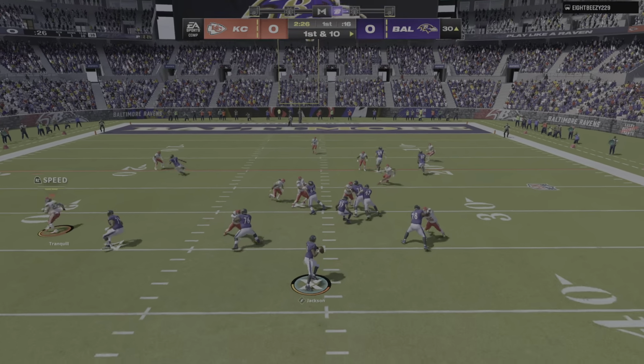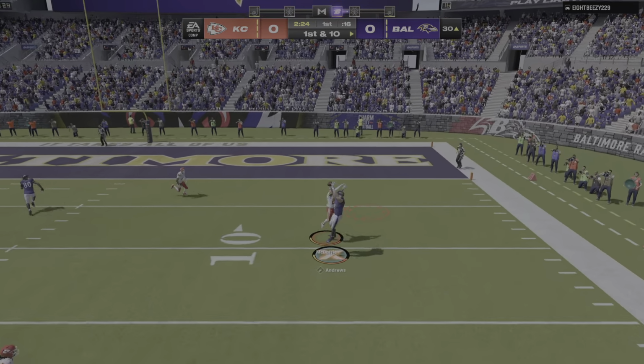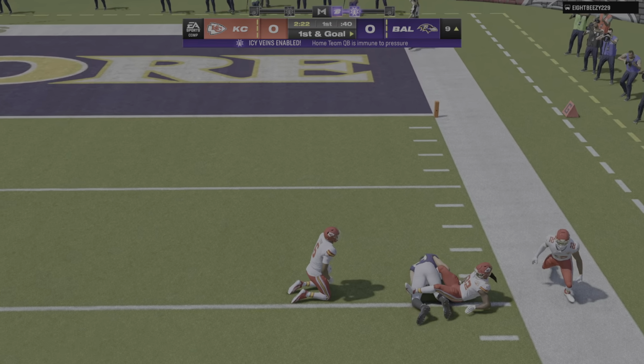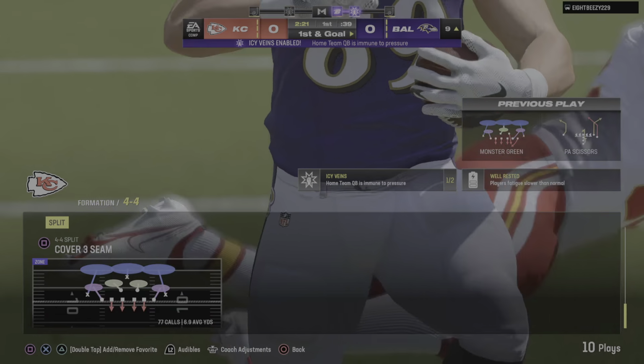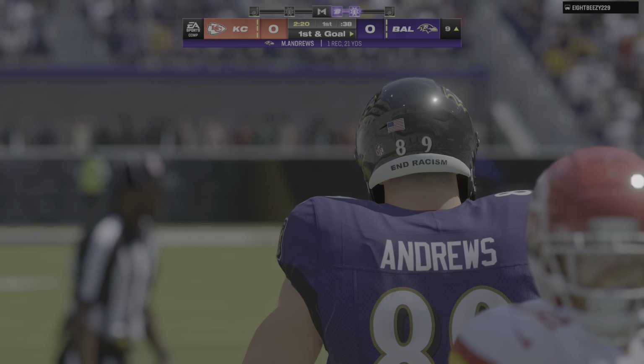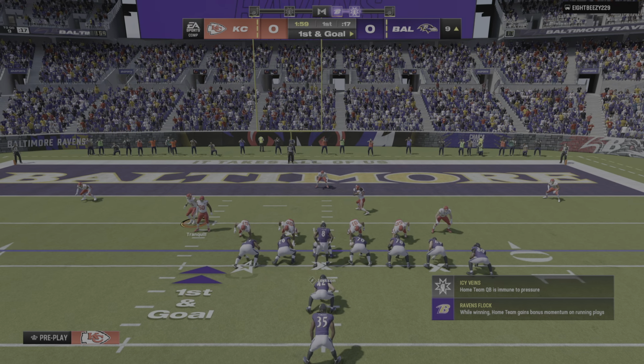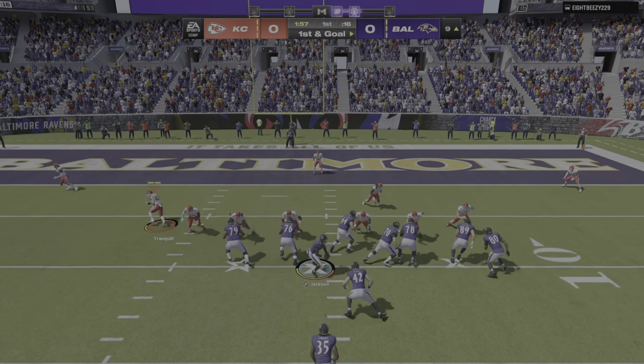And now Jackson will look to throw it. And this is going to be pulled in by the tight end Andrews. And they move this all the way down to the 9. That's back-to-back plays of over 20 yards. A terrific opening drive has them knocking on the door, first and goal.